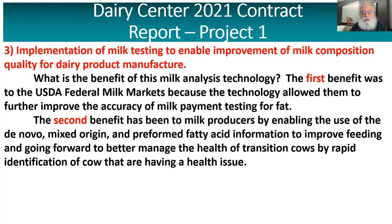And now it's spread within DFA. We've done some remote workshops for DFA field people, and there is also testing going on, this type of testing going on in the Western US, and we have some labs in Europe starting to do this now too.